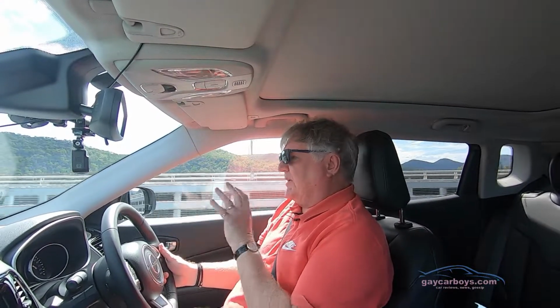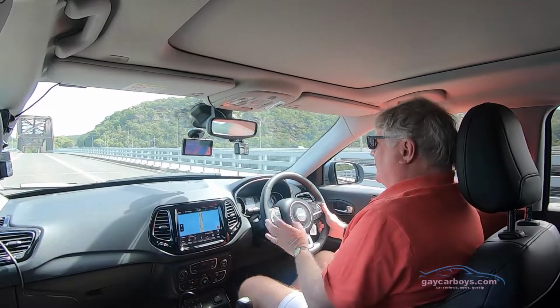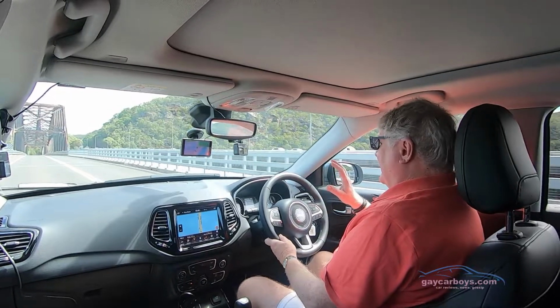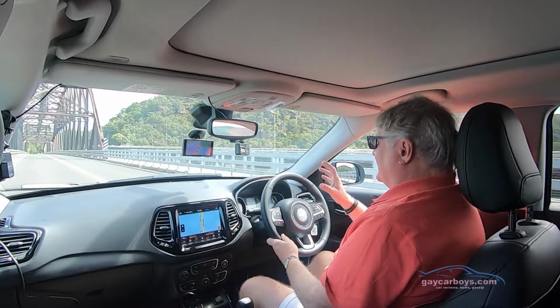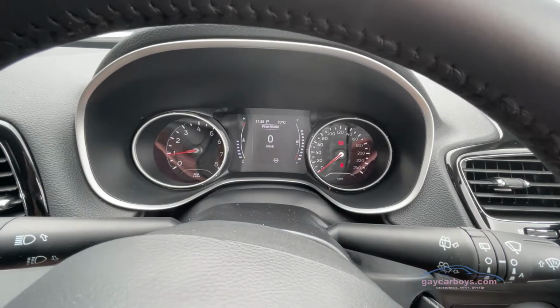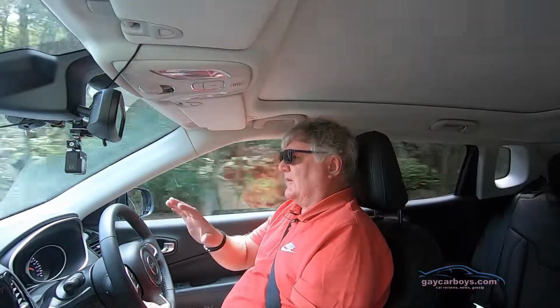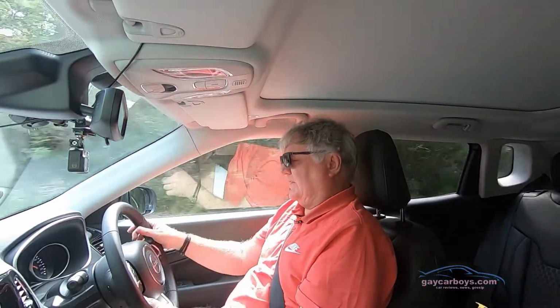The driver instruments are 2 conventional dials, one for speed, one for the engine revs, and in between is a large LCD screen, and you can choose what you want put in that. At the moment I've got the fuel use, but I can put that straight back to speed. So now I've got what speed I'm doing. There's no heads-up display in this either, so that's particularly important. That one's right in your field of vision.